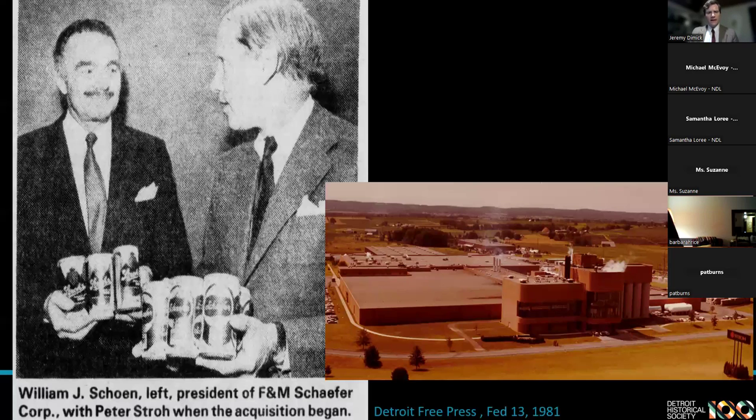Stroh went initially after New York's storied Schaefer beer brand in 1981. The acquisition gave Stroh's Schaefer's distribution network in the Northeast, but more importantly, it also gave them Schaefer's relatively new Allentown, Pennsylvania brewery, which is shown in the lower right-hand corner there. And I wanted to include a picture of it because it's different from the Detroit brewery, kind of the flagship brewery, in every single way. It's suburban, it's sprawling, there's room to grow all the way around it. There's access to freeways, access to rail, and all the equipment is relatively new.